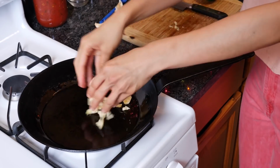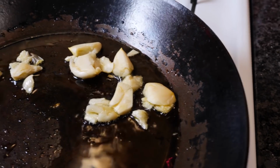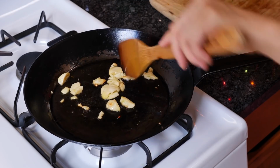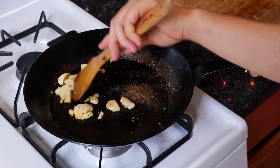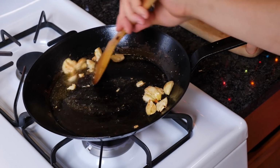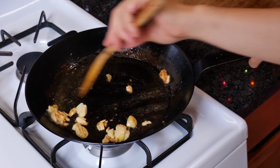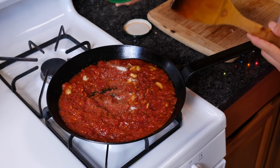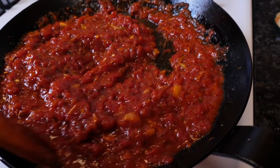So in a large oven-proof skillet over medium heat, we're gonna pour in some olive oil and we're gonna put in some crushed garlic cloves. We're gonna let those toast, stirring occasionally until they're nice and golden. We're going to add in our nutmeg and stir very quickly, 10 to 20 seconds, until we smell some fragrance coming out of that pan. And then we're gonna pour in our marinara as well as a little bit of sugar just to help balance out all of those flavors.